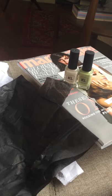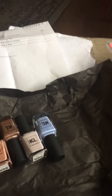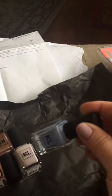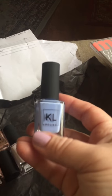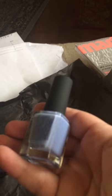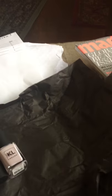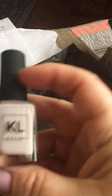So I did try, I think I have 2 of the fall line. I have Red Brick Road and Caramello. I love Caramello. So after trying those, I had to get these. This is St. Clair. It's like a perfect periwinkle, right? Oh, so perfect. I'm really excited about Hug and Roll.